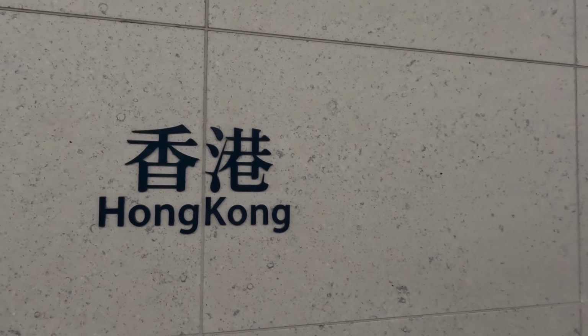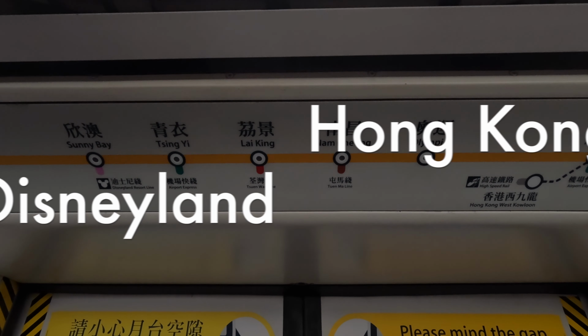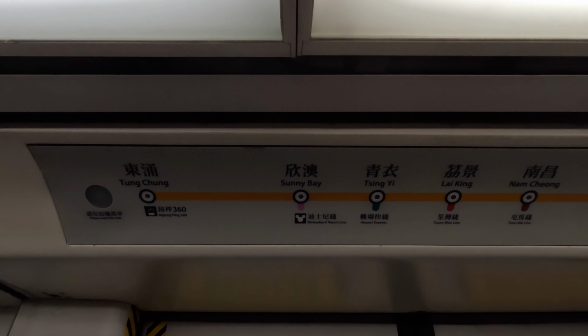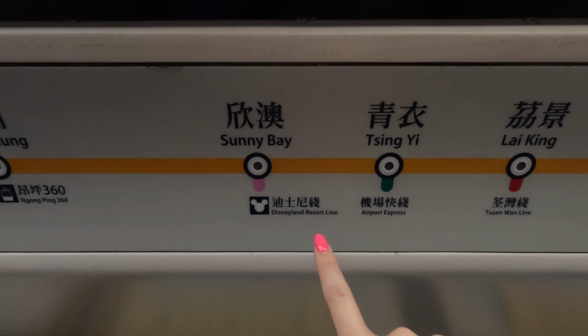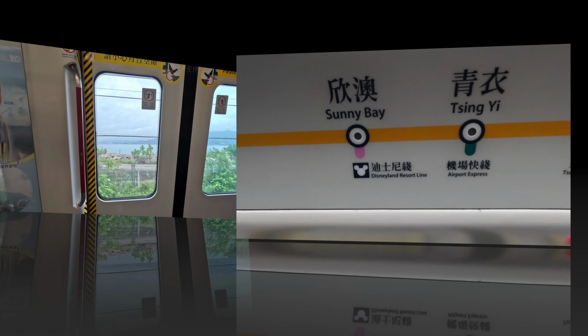The magical kingdom referred to is, of course, Disneyland, which features in a lot of people's childhood memories. The first time I went to Disney was when I was 3, and I remember being flabbergasted and amazed by everything. After so many years, I am back.